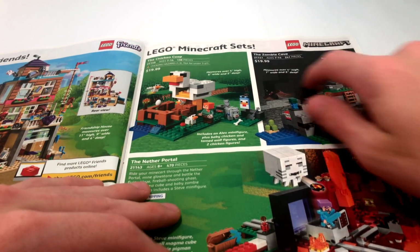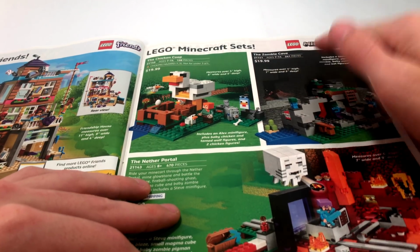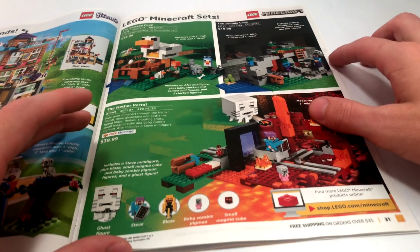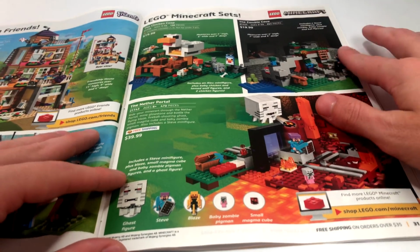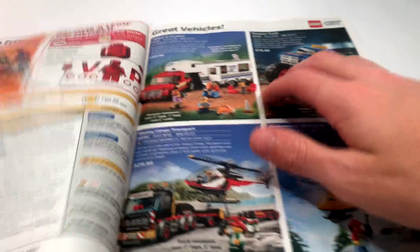Now we have some Lego Minecraft, the Chicken Coop, which I'm pretty excited for. I actually still want to get that set. I need to just pull the trigger on it. The Zombie Cave, just another little gray blob as far as I'm concerned. And Nether Portal, another thing I'm not really interested in. But still, that Chicken Coop is something I really want to get.